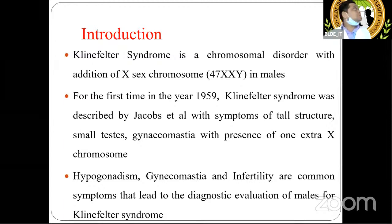As you all know, Klinefelter syndrome is a chromosomal disorder with one additional X chromosome in males. Normal karyotypes are 46,XX and 46,XY, but in Klinefelter syndrome there is the presence of one additional X chromosome.